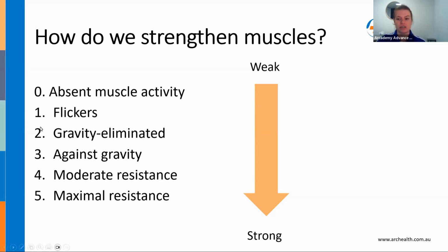Normally, we'd say you need grade 3 strength, which is here against gravity, to be able to walk. So if your muscles are at this level, we'd start practicing functional tasks like sitting to standing, walking in the bars, those sorts of things.